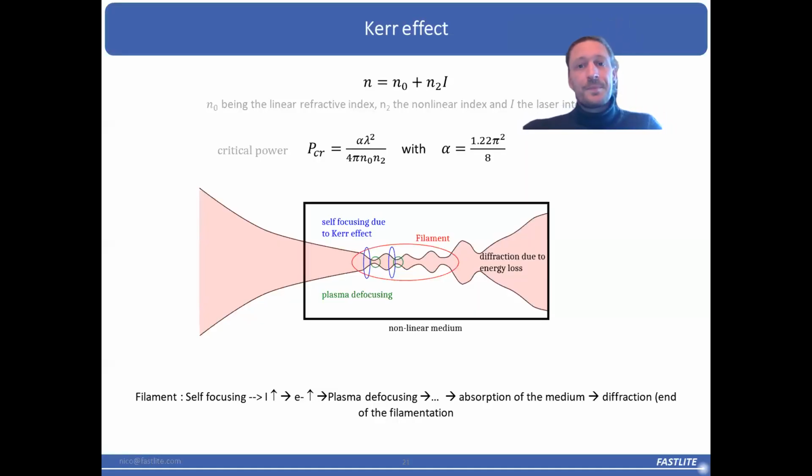How do we do that? We are using the Kerr effect. What is the Kerr effect? It's the fact that you modify the index of your medium with the intensity. So if you reach a beam that is intense enough, you can modify the index. Since the laser intensity is inhomogeneous, you are dealing with a Gaussian beam, so it's higher in the center compared to the edge. You will acquire a phase that is different in the center than in the edge.